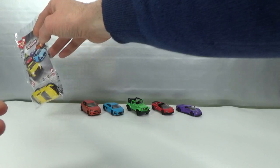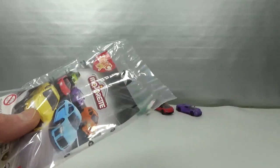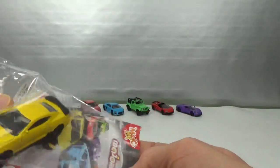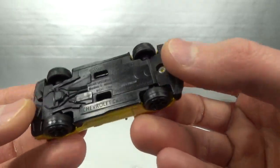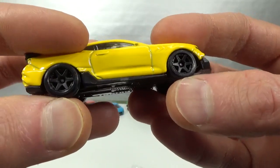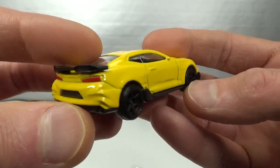And then the last one is actually a new color for 2021. It was a new model in 2018 in blue. This Chevy Camaro. And so yeah, pleasantly surprised we actually get a new for 2021 model in this set. It does have suspension. Chevrolet Camaro, it says on the base. It's got the new wheels on it. We saw them, I think, debut in the Porsche edition last year, I think.